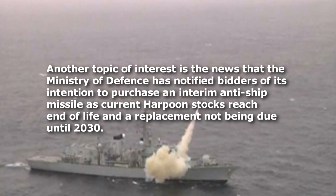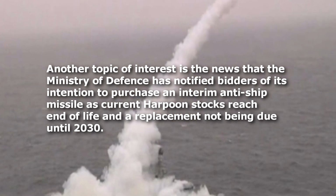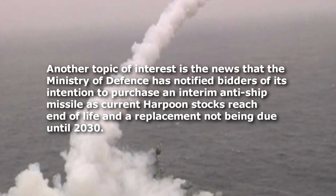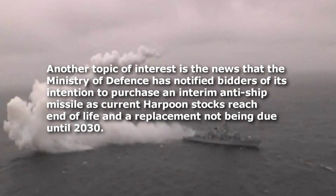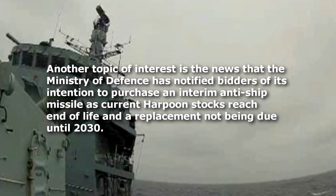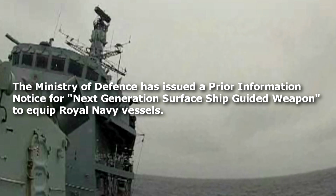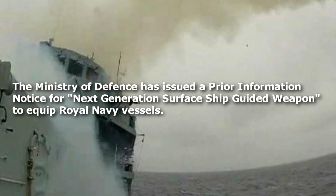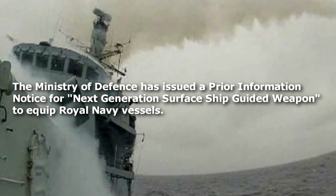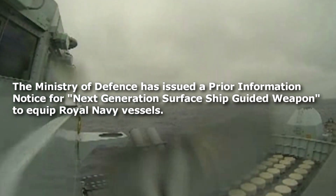Another topic of interest is the news that the Ministry of Defence has notified bidders of its intention to purchase an interim anti-ship missile as current Harpoon stocks reach end of life and a replacement not being due until 2030. The Ministry of Defence has issued a prior information notice for next generation surface ship guided weapon to equip Royal Navy vessels.